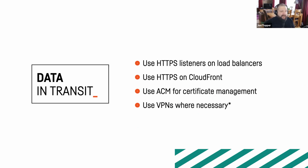You can generate certificates and use those using the AWS Certificate Manager, and you should be doing that if you're using certificates with the AWS services, because it makes renewal and so forth much easier. And of course, using VPNs for your client users where necessary is something you can do as well. I put a star there because actually we found in many cases that VPNs are not necessary these days.